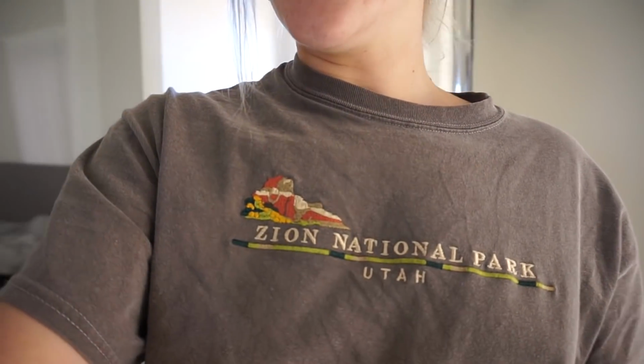Oh, also look at my shirt. It's a little Zion National Park shirt. I'm obsessed with it. Anyway, I just wanted to give you guys a little tour of where we were staying in case you were interested in visiting Zion. It's 45 minutes from here to the National Park, but it's close to a little town, and it was a great place to stay, and they have an alpaca farm where you can pet the alpacas, so that's another plus.